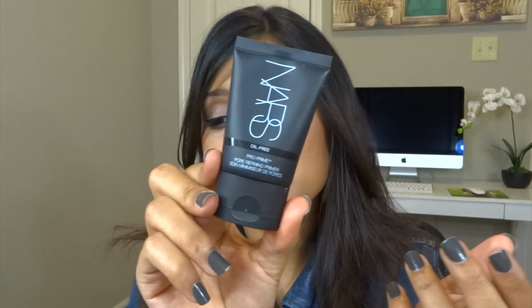But I really do like this because this is not that slippery, slick feeling type of primer, not like the Professional or the Primed and Poreless one that I really, really enjoy. This one has a little bit more of a sticky feel to it. So it has enough slip to move around your face, but once it dries, your foundation adheres to your face a little bit better. And I really do like this.